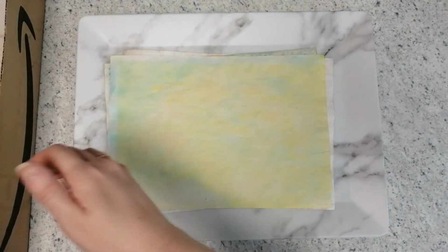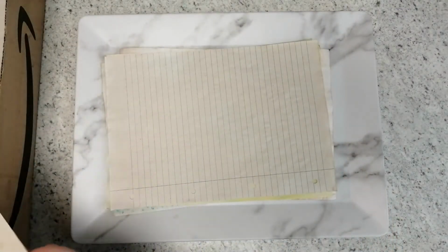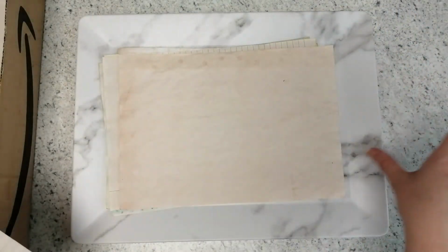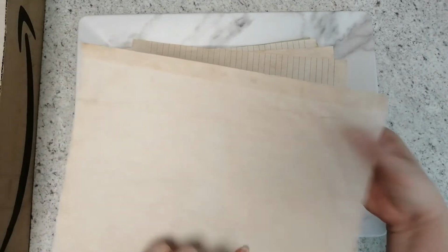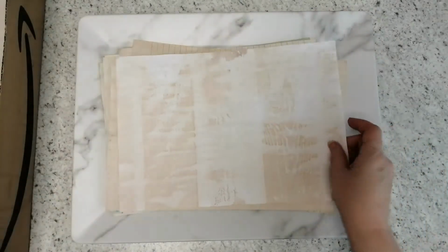As I said, I then just did some normal tea dyeing, got some lined paper, some plain paper with a few spots on, because I have a pizza dish thing that I just laid on top. Again, some lined paper, some colour transfer there from other papers. Yeah, so another wood grain one.